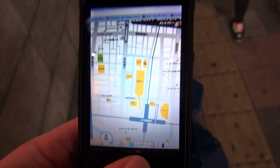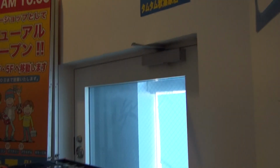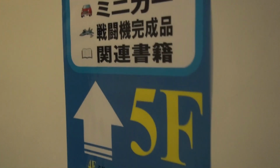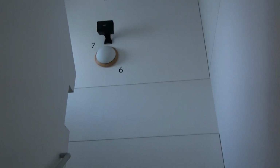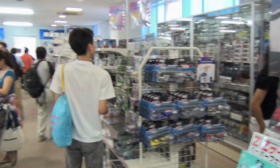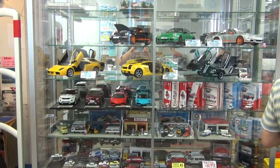So let's see if we can locate the next shop. It will involve climbing stairs. That doesn't look quite right to me. Okay, that's just a model shop. I don't see any airsoft gun here either.